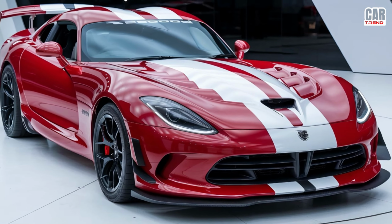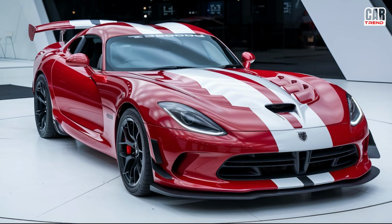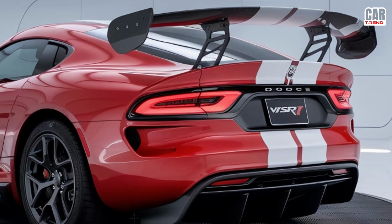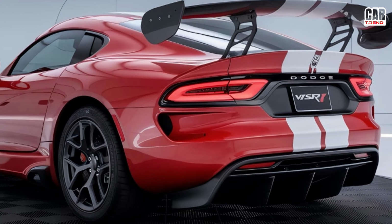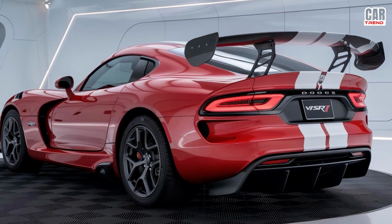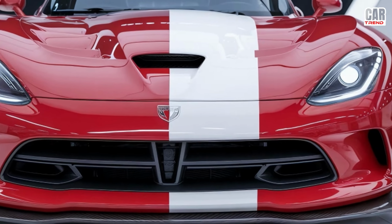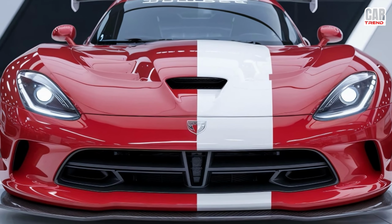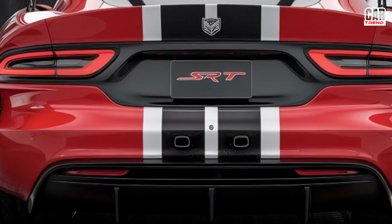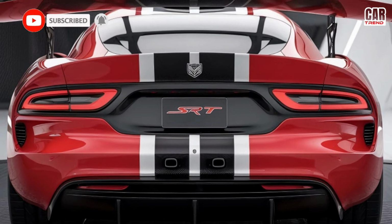Now let's get into what's under the hood. The 2025 Viper SRT is powered by an absolute monster, an 8.4-liter V10 engine that pumps out a staggering 800 horsepower. This car is built for speed. Dodge has refined the powertrain to deliver mind-blowing acceleration and top speeds that'll leave your heart racing. Whether you're on the road or the track, this car's performance will blow you away. Plus, with enhanced suspension and a rear-wheel drive system, you get razor-sharp handling that makes the Viper a joy to drive, especially for those who love pushing their car to the limit.